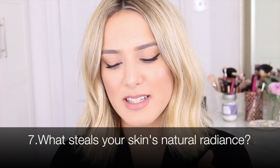What steals your skin's natural radiance? Probably if I leave my makeup on too much during the day. I'm really good at taking off my makeup. I've only ever slept in makeup in the last few years once, only by real accident, and then I even got up at 6 o'clock in the morning and ran and took it off. I never ever sleep with my makeup on, but it would probably be if I've eaten something bad, then I can really tell that I'm going to get a spot. Sometimes if I eat too many bananas or chocolate, or I even find eggs, I feel like I break out.